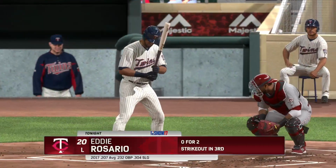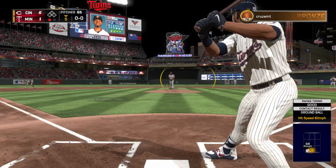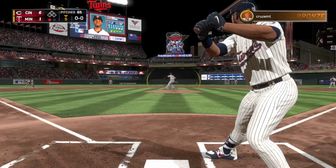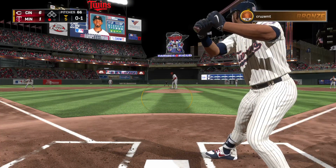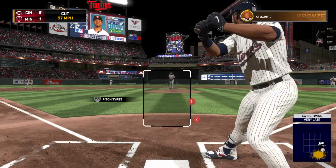At the plate, Eddie Rosario. He comes in 0 for 2 thus far. Ready to deliver. Here's the first pitch. Well struck, but foul over by the coaching box. Into the windup. Here comes the 0-1. A swing and a miss on a ball that jammed him.